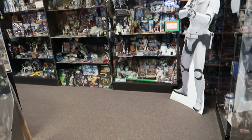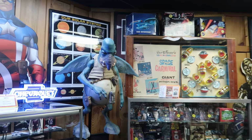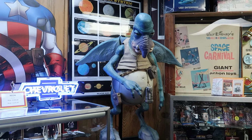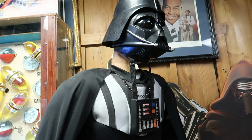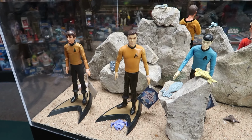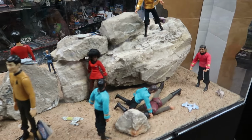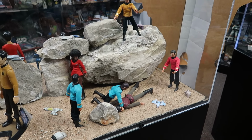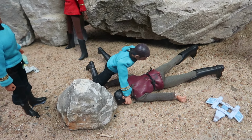We've entered the Star Wars section, greeted here by everyone's favorite character, Watto. No, I am your father. There's some Star Trek figures. Uh-oh, looks like they're having an all-out brawl here. Looks like maybe he's putting the Vulcan death grip on him.